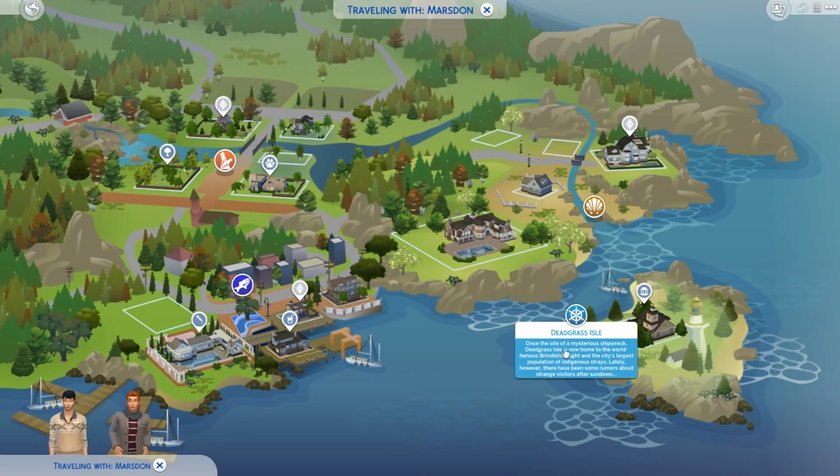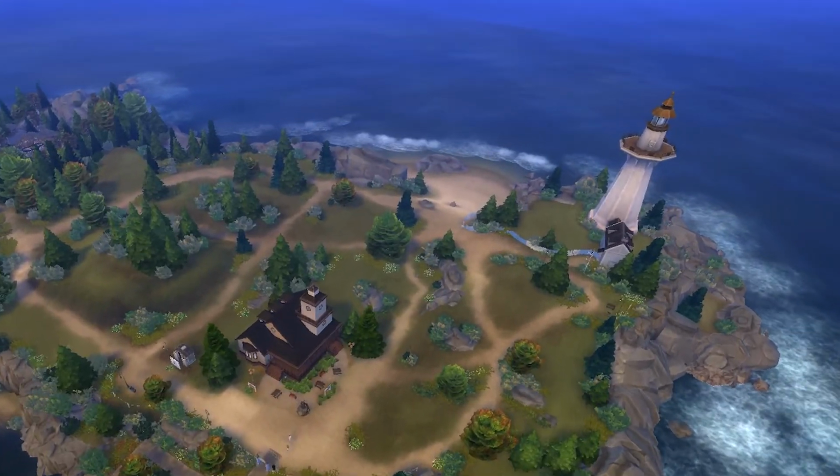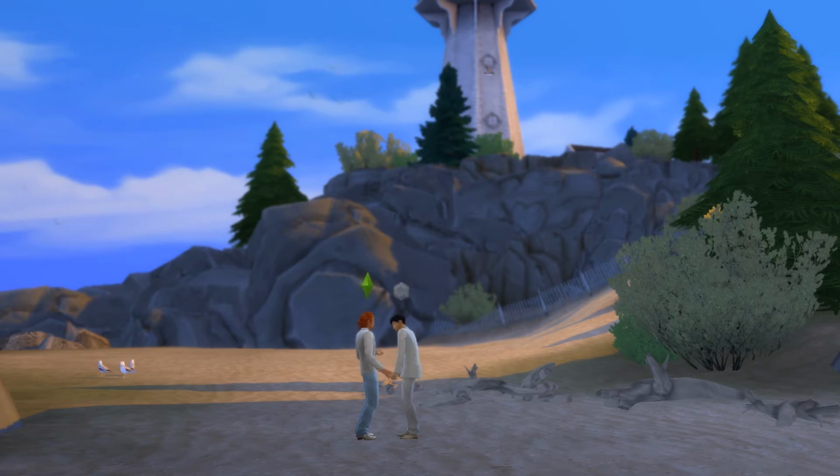For our second last spot, we're heading to Bridleton Bay, meaning you'll need the Sims 4 Cats and Dogs. And we're entering Dead Grass Isle. Then we're making our way over to the lighthouse and getting married on the beach below. Something about a lighthouse to me just screams romance, but I'm not sure if that's just myself and it's not actually romantic. But I think this is a good spot if a lighthouse is what you'd like.